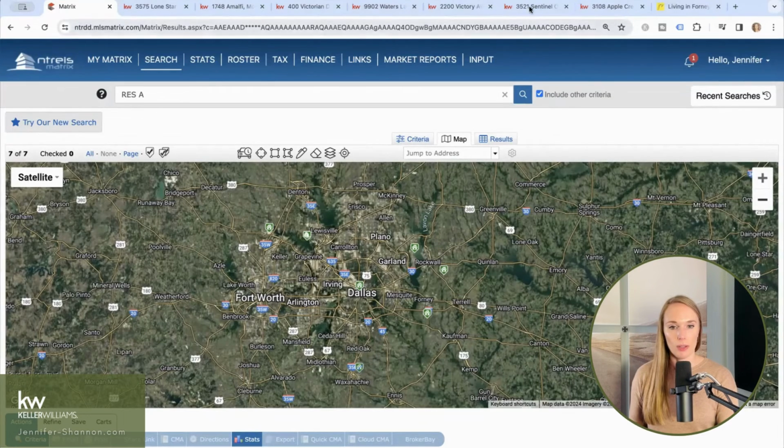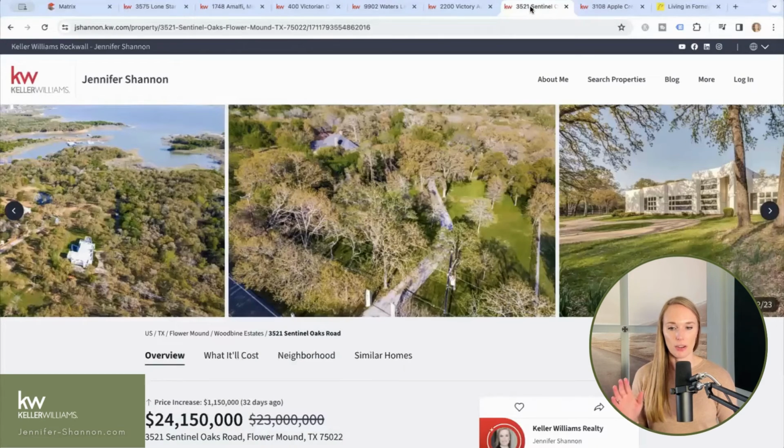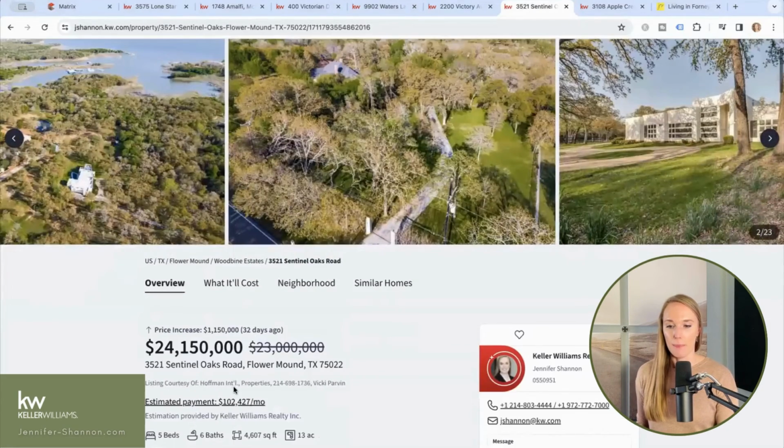So with that one, let's see, it is over here. This is $24,150,000. So quite the listing. And this one is listed by Hoffman International Properties, Vicki Parvin.